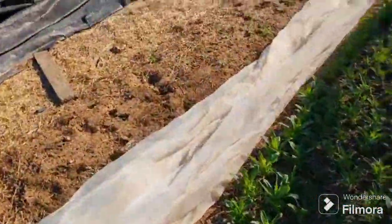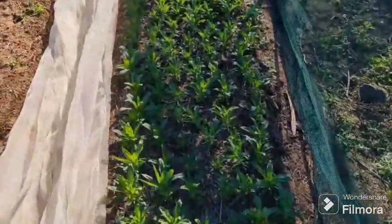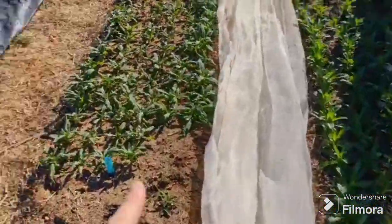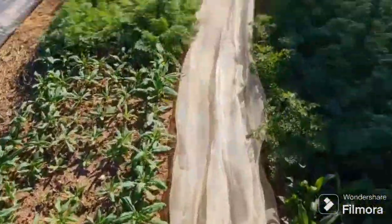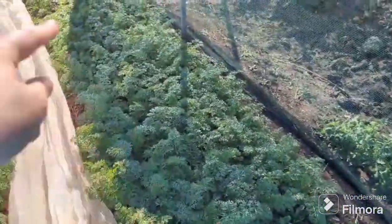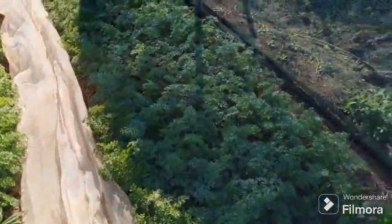And then over here we have Sweet William, which I need to weed. Some more straw flower. This is a white straw flower. And then Emmy. There. It's the Emmy Casablanca.